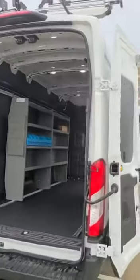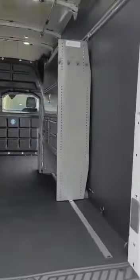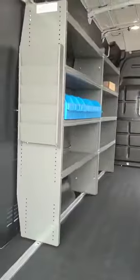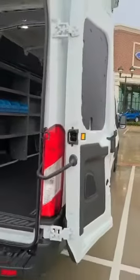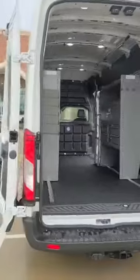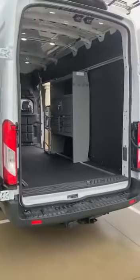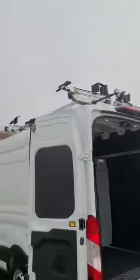It's an EcoBoost 3.5, with a pretty nice safety feature, so that's how it looks at the back. And 285 degree doors opening, which is really convenient in case you need to put something wide inside. There are racks up there.